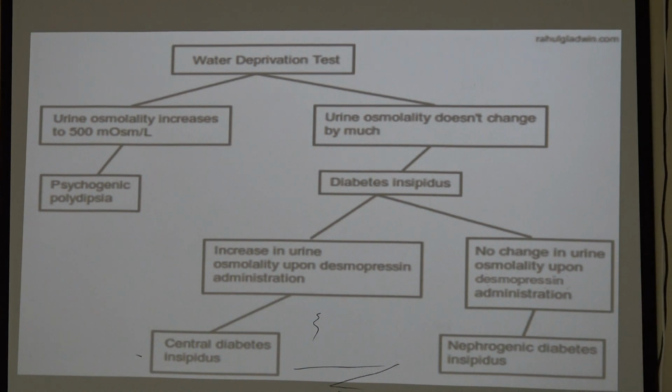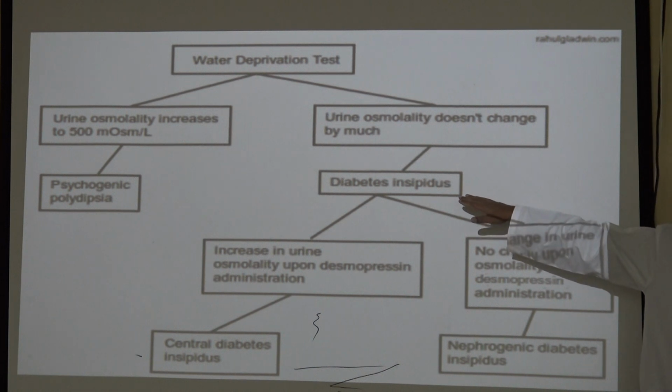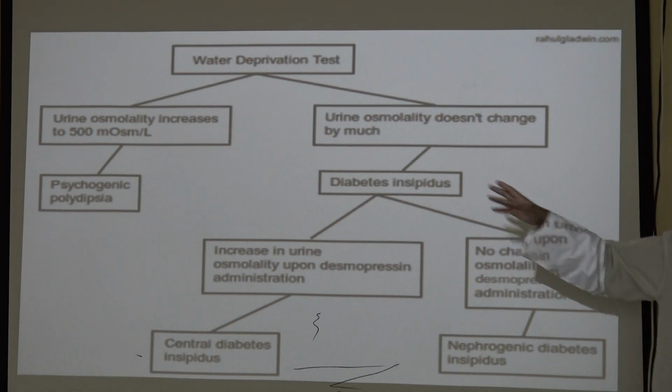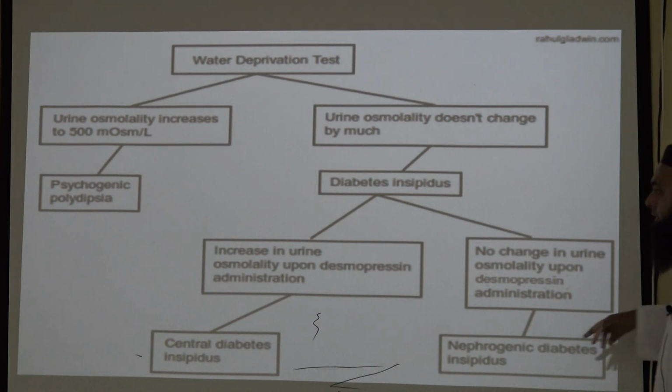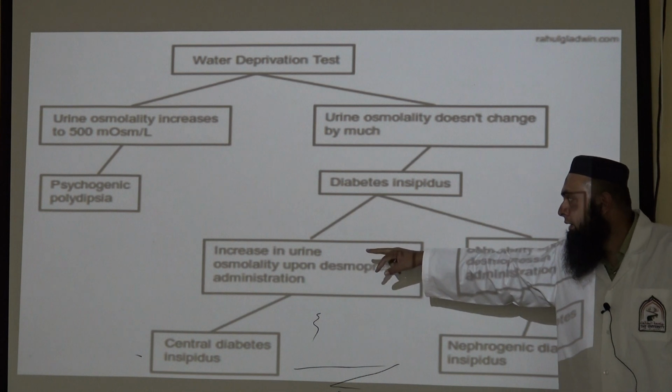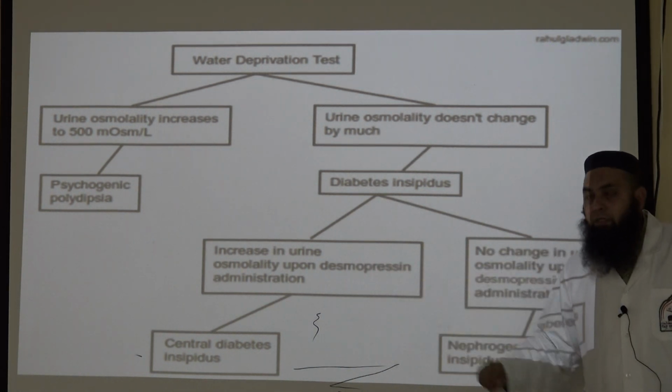So it means this is normal. The person has a normal phenomenon. In diabetes insipidus, urine osmolality doesn't change by much. The person is not responding to this stimulus, and ADH is not being released. So then what do we do? We look for an increase in urine osmolality upon desmopressin administration.